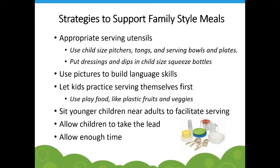Younger children should be seated near adults for easier assistance and help. You should allow children to take the lead in their mealtime activity. For instance, if a child says, oranges are fruits and they come from a tree, pick up on that and continue the conversation. Do you know where they grow? Do you think they grow here in Miami? What color are they? Where do you think orange juice comes from? These are just some examples of doing that.